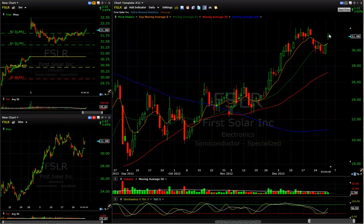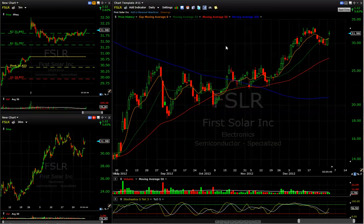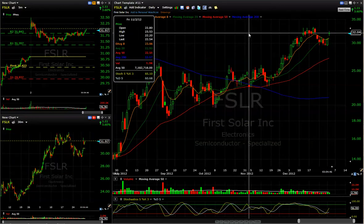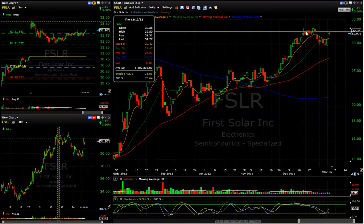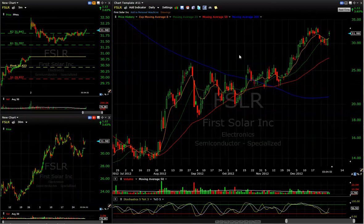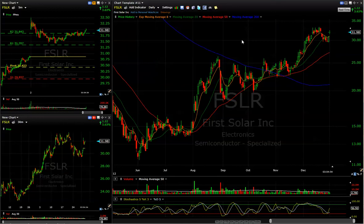Some resistance overhead, but it broke out above it today. Created a doji pattern there on the chart with today's candle, but it's sitting right at short-term resistance with price action overhead. I don't see a clear trading edge in this one. Like DORM, though, I would just tighten my stop if you're long in it. I would put it under the day's lows.